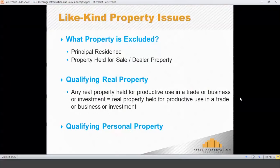When we deal with personal property, it's much more limited and restricted. Only personal property that's considered like class or is under the same North American Standard Industrial Classification can be exchanged for similar property. So a corporate aircraft can be exchanged for corporate aircraft, collectible artwork for collectible artwork, rental cars for rental cars. Much more narrow and specific with personal property.